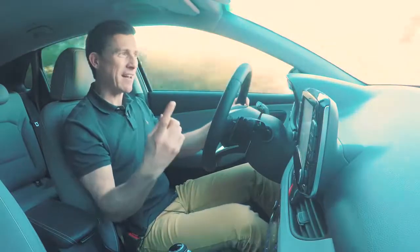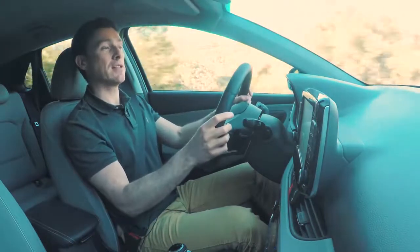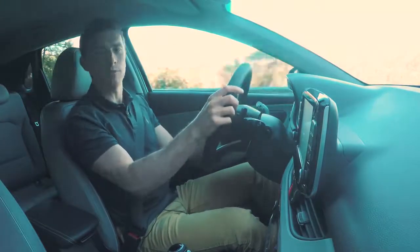Now, if you go for a high-spec car, they add to that blind spot monitoring and cross traffic alerts, and that can tell if you're about to reverse out of a junction into oncoming traffic. So yeah, this new i30 is on the ball in terms of safety kit.